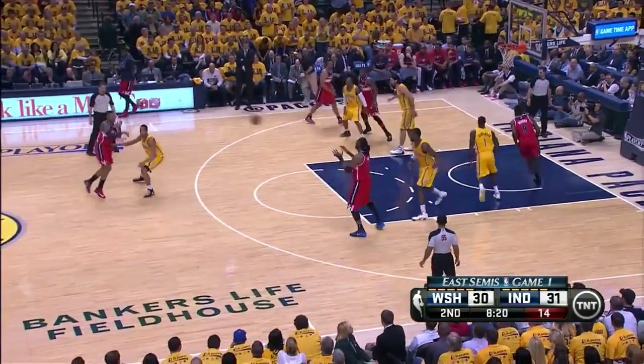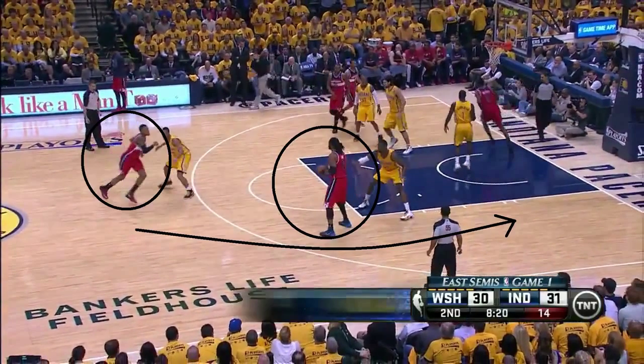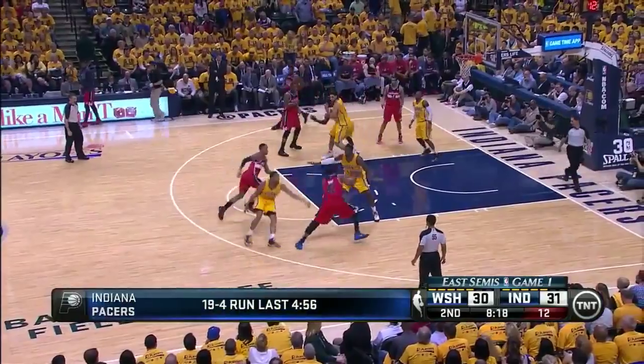This is pinch post, where the ball handler will hit the big man at the high post and then cut around them looking for a handoff, and Nene here uses that to attack the basket and get a layup.